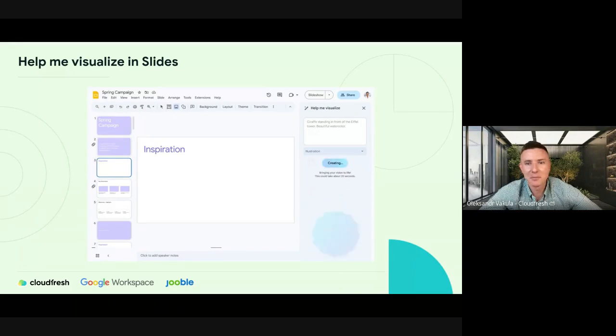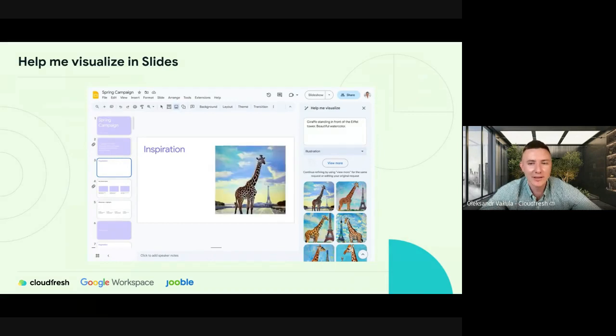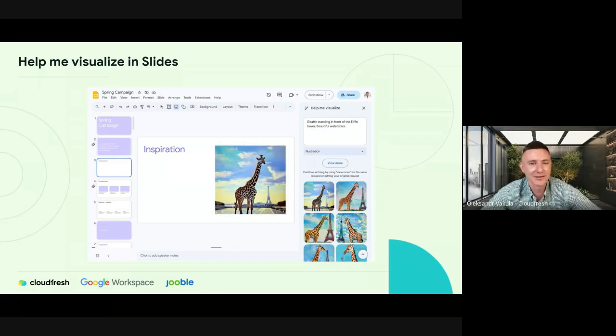This is amazing because these image models have the ability to visualize something that has never existed before. So as you can see on the slide, you can write, create a picture where the giraffe will be in the background of the Eiffel Tower, and you will see a completely unique giraffe that visited Paris.